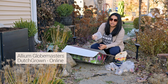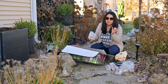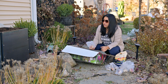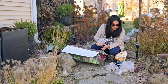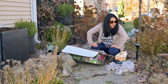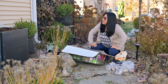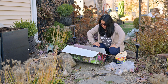I am super excited for these alliums for next year because I have had the smaller, the sensational, something like that, in the past few years, and I love those. They're one of my favorite things in the garden. But these guys are like almost twice the size of those. So I'm excited to give you an update next spring on this. And yeah, I'm just going to spray them around. I am not really going to be moving anything else. I might actually pop a perennial or two here. Still deciding where those are gonna go, but I gotta get these guys in the ground.